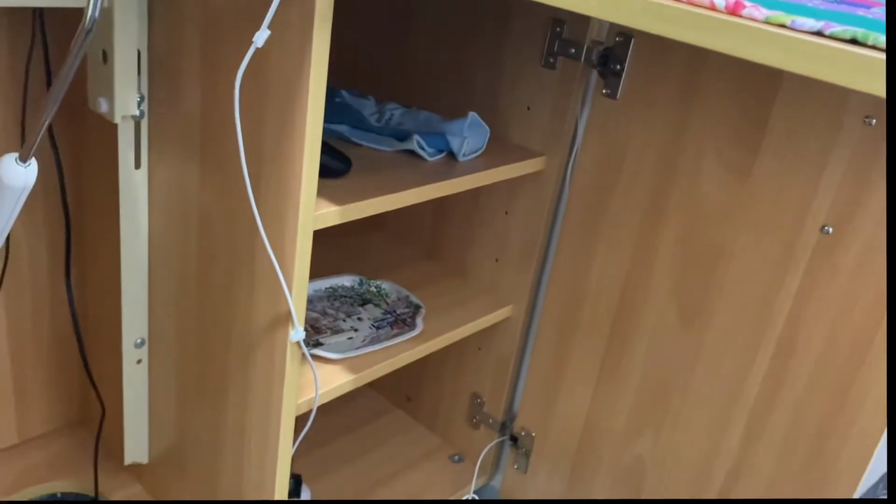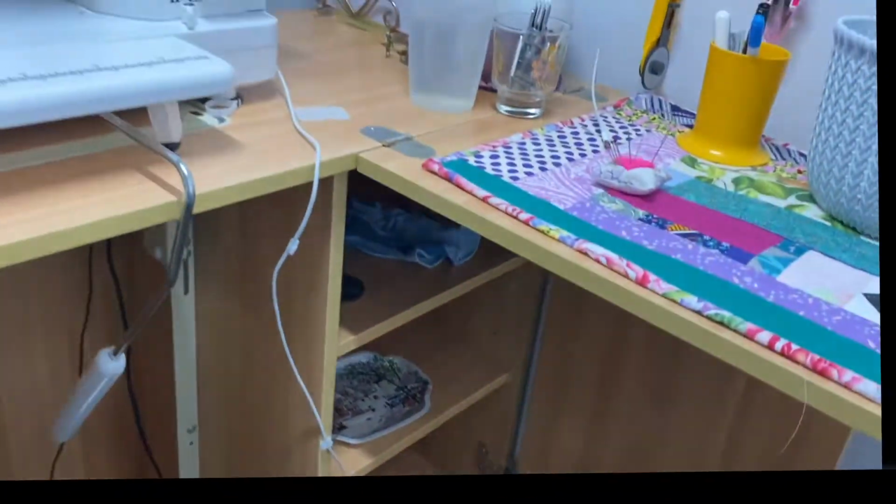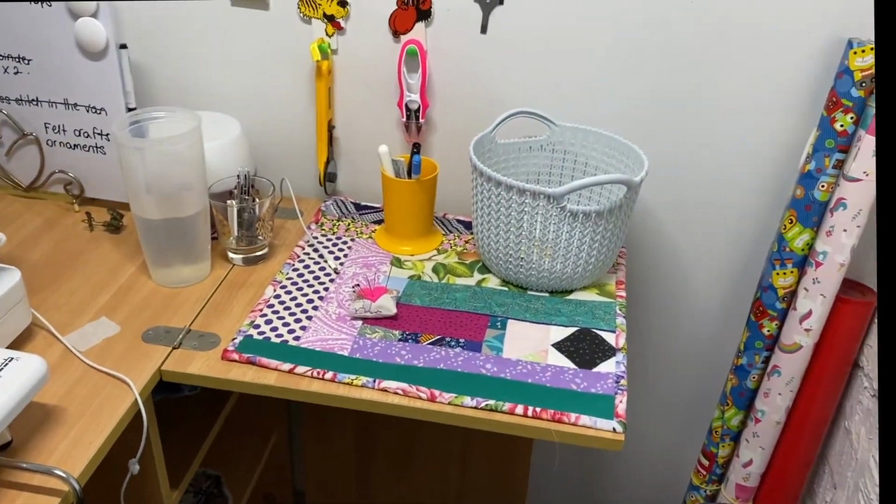Under here is basically empty. I just don't like filling up every spot. It sort of drives me crazy.